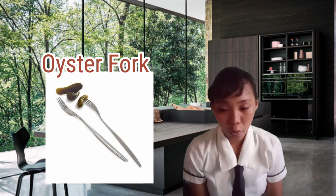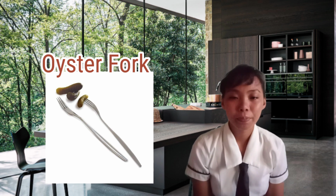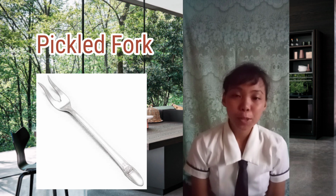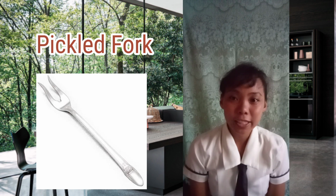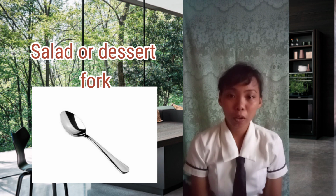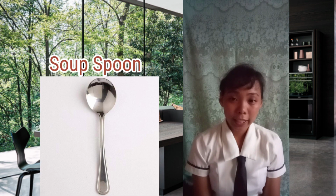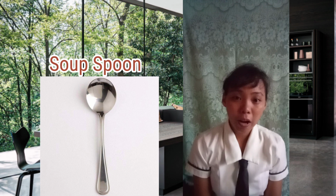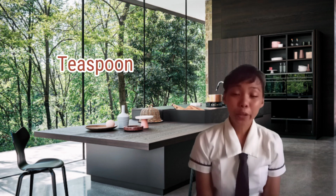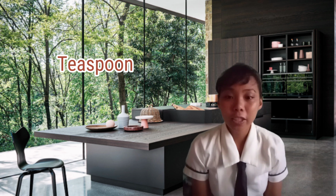Number 10. Oyster fork. A 3-pronged small fork for oysters, mussels, and clams. Number 11. Pickle fork. A 2-pronged small fork for pickles, olives, and some relishes. Number 12. Salad or dessert fork. A 4-pronged fork, shorter and broader, for salads and desserts. Number 13. Sauce spoon. A type of spoon with a round bowl used for sauce, approximately 8 and 1/2 inches long. 14. Teaspoon. A small spoon with an oval bowl used for coffee, tea, and occasionally for desserts.